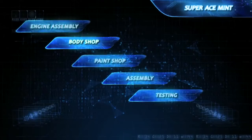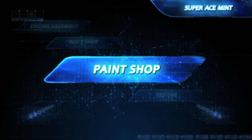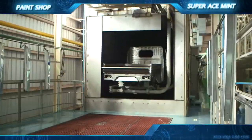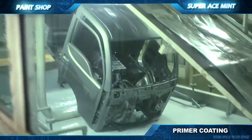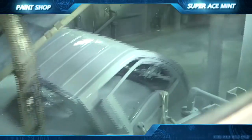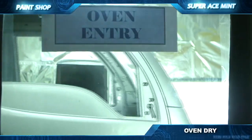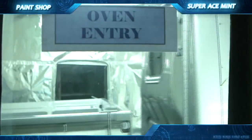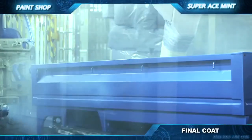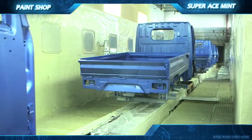Now, the gleaming exterior of the Tata Super Ace Mint is achieved in the state-of-the-art paint shop. The paint shop has a series of paint processes that include primer coating, where it goes through a 360-degree roll tip to ensure durability of the exterior surface. Oven dry, where the primer coating goes through a drying process. And final coat, that is applied by robotic arms that provides the stylish texture and the shine to the vehicle.